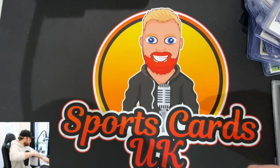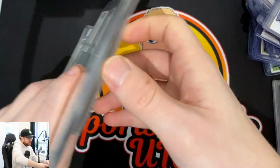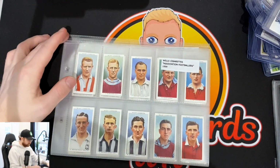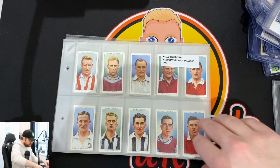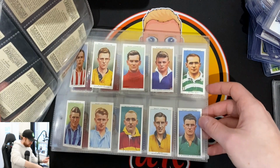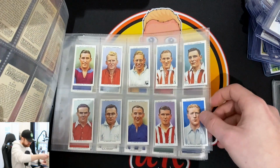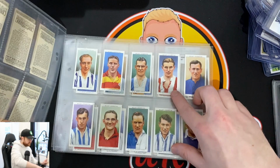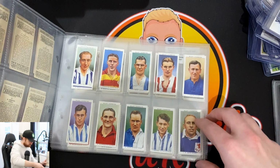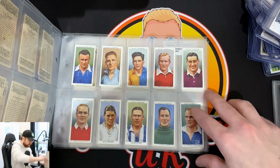Then we also have some of these, which my granddad got for me. Ooh. So just some old cigarette card sets. These are the Wheels. So these are the Wheels cigarettes, 1939. There is a Stanley Matthews, I believe, in this set somewhere. Where is he? I didn't take it out. There it is. So there's Stanley Matthews playing for Stoke. So this is the full set from that set.